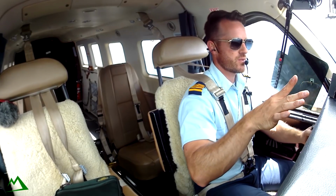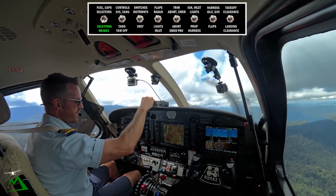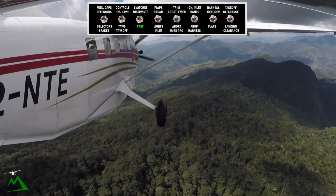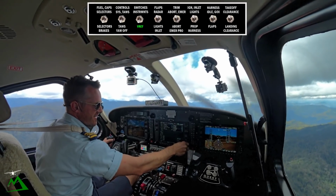And we're about 20 miles out, so I'm going to go ahead and start up my checklist. Selectors and brakes are good. Our TAWS is turned off currently. Our VREF, our approach speed, yes, it is bumpy.